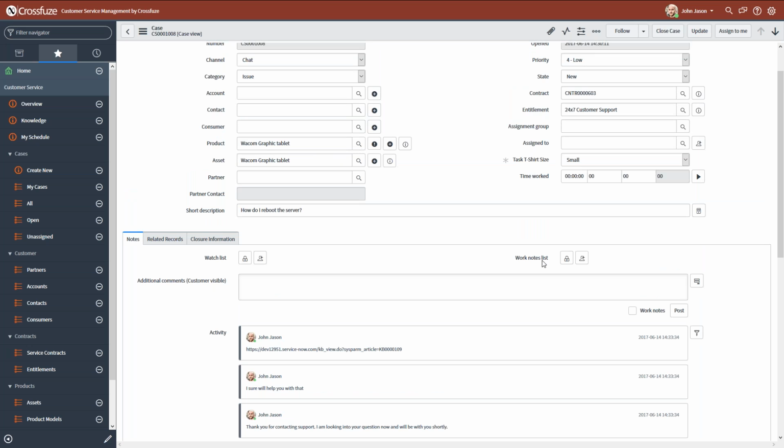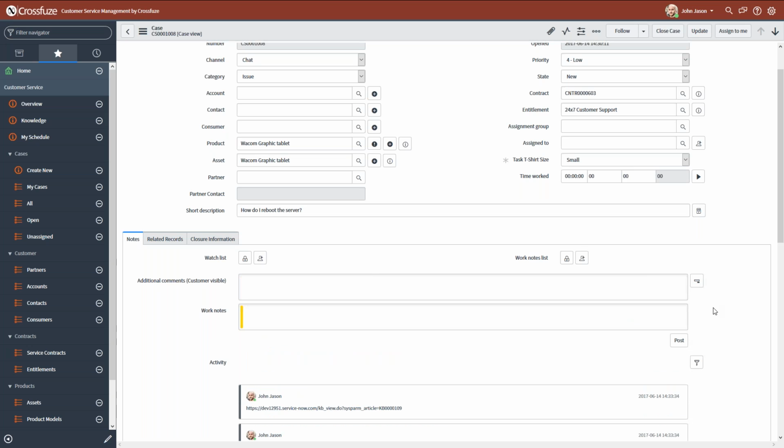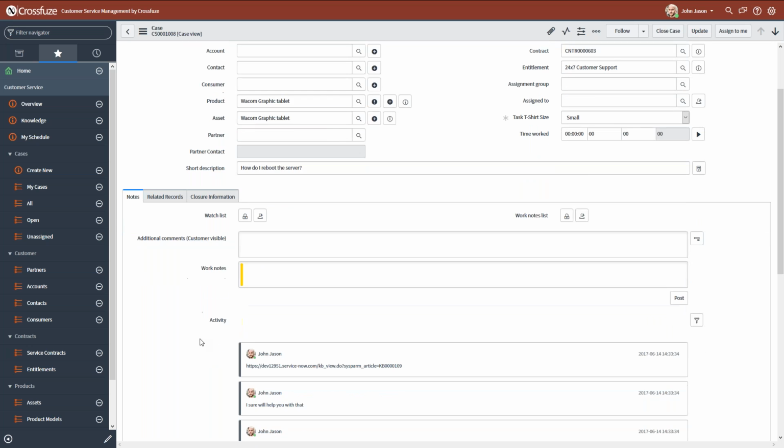The work notes list is about receiving internal notifications. Anything being sent to the assignment group or the assignee will also be sent to those on the work notes list. ServiceNow differentiates between additional comments as well as work notes. You can also have both fields displayed at the same time. Additional comments are supposed to go to the client, while work notes are about documenting the work you provided for them.